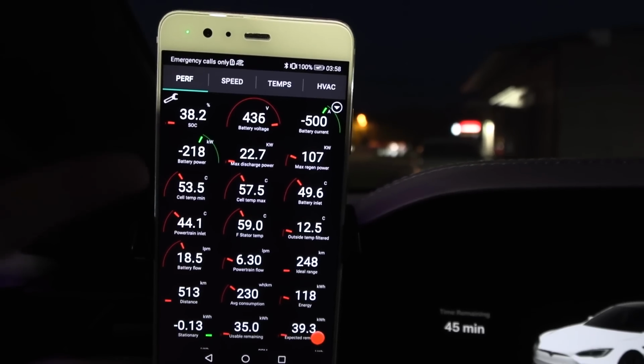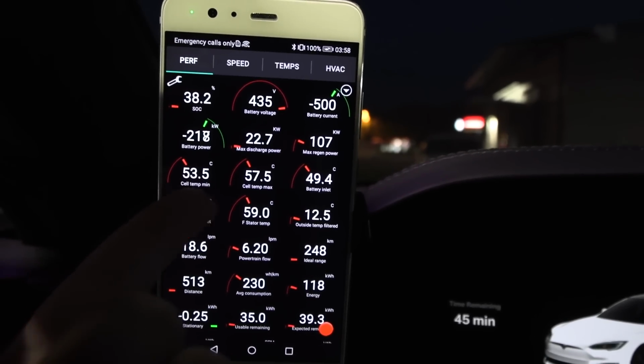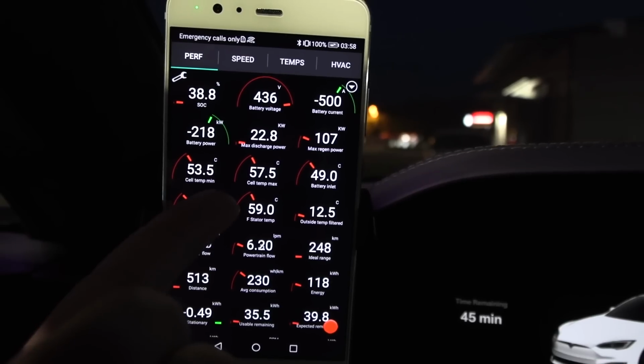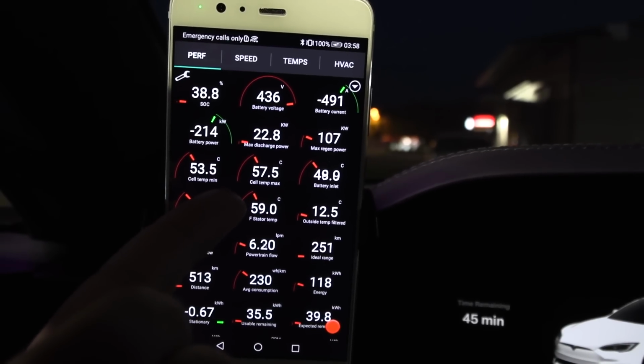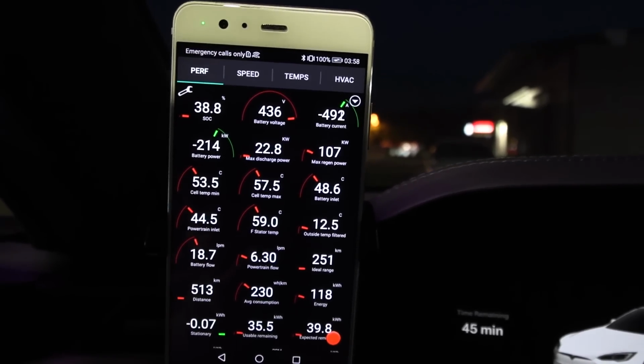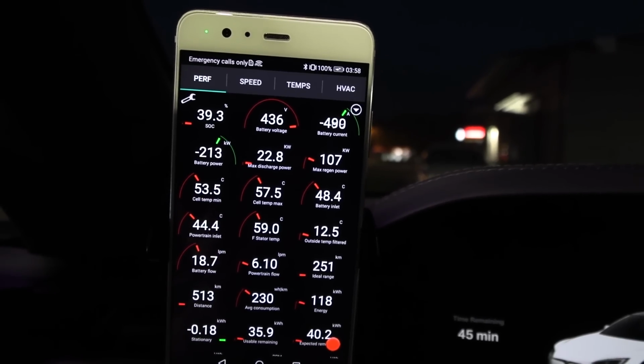I'm actually going to leave soon. But I'm going to show you something here. Here's the highest delta I've seen so far. 53.5 is the min temp in the battery. 57.5 is the max. So at this point, we have 4 degrees Celsius delta. Wow, okay. Let me see outside.